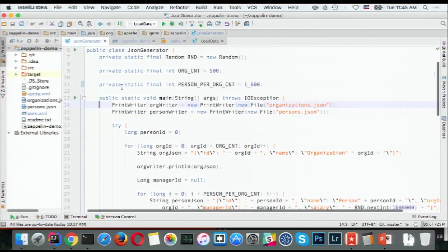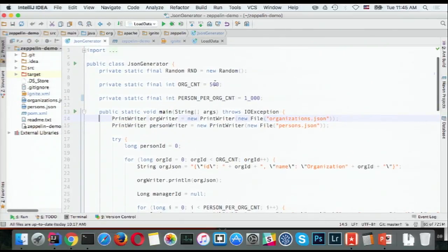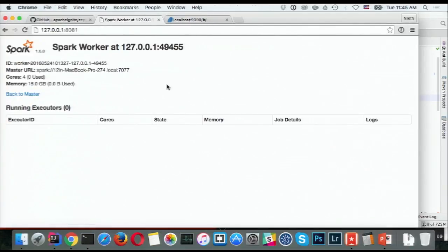It's right here. So essentially, we have 500 organizations and 1,000 people per organization. That's the entire data set. It's not big enough, but it's good enough for demonstrating that. So we generated two JSON files, and we loaded these two JSON files into both systems. So let me show you how.